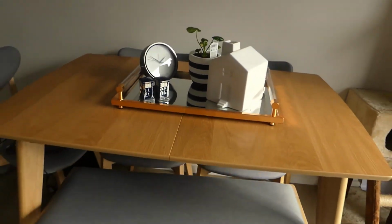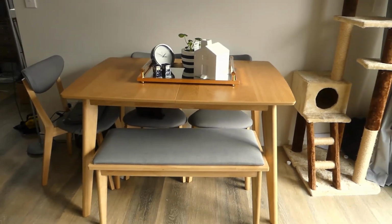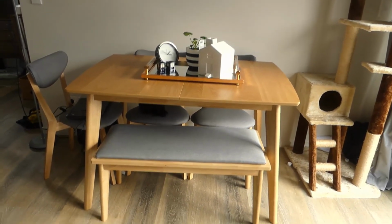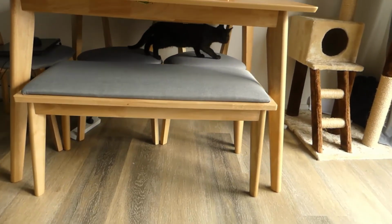But that's my dining area cleaned up after my family's mess of being creative. Yes, hello, trouble.